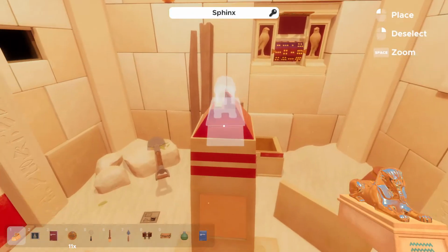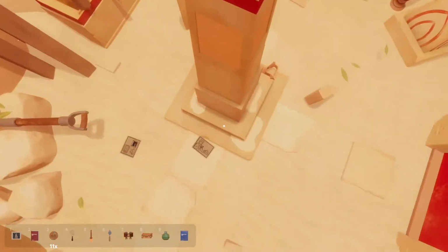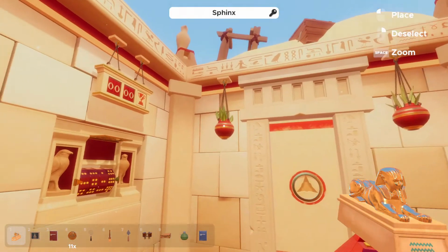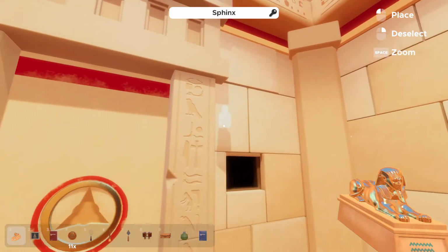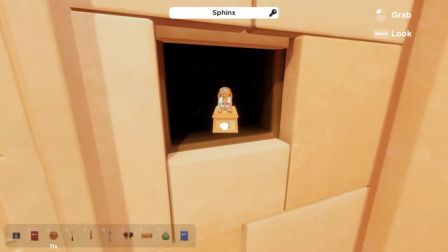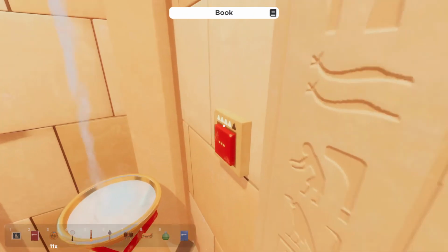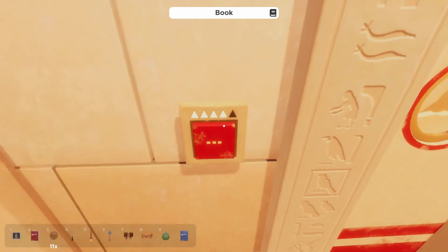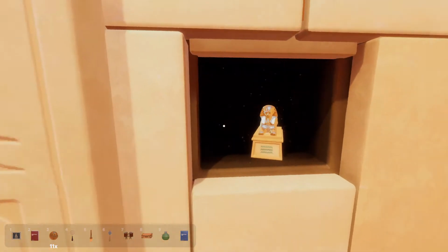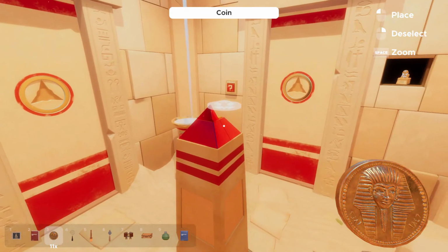Does it need to go up here? Where'd it go? Oh. Hello? Go in there. What do I do knowing it's a water piece? I need to use this again. Oh, I need to wait. Oh, I don't know what to do. Okay, wait. Maybe I need to do something with these coins. Put a coin in. Oh, yeah, it's ready. It's ready.